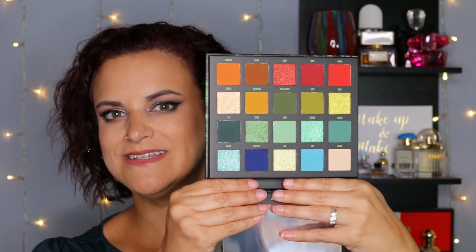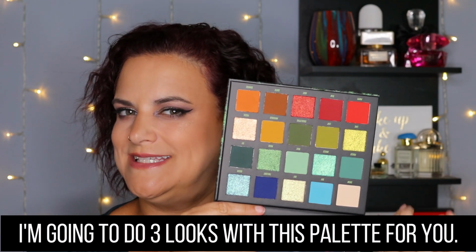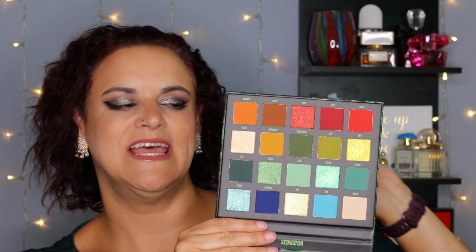So let's go through the palettes first, and then we'll see what's left over. I have not yet had an opportunity to use this one, but this is the Wilderness palette from Beauty Bay, and it's got a beautiful color story in here. I like that these are a little bit more rich, a little bit deeper, still colorful, but not in your face about it, if that makes sense. At any rate, I'm excited to play with this one.